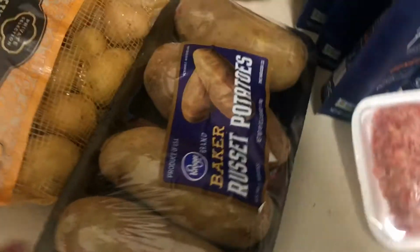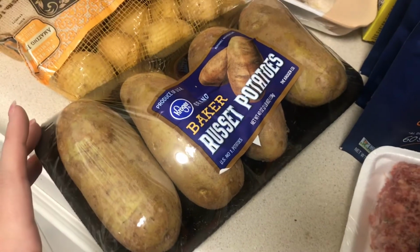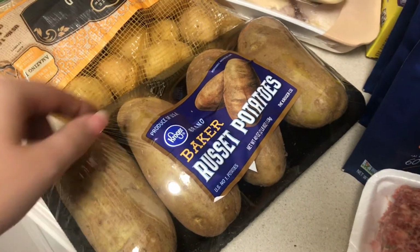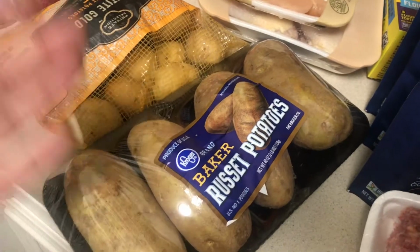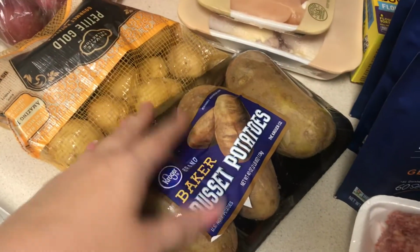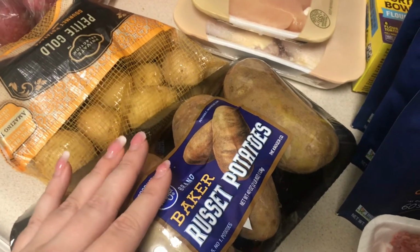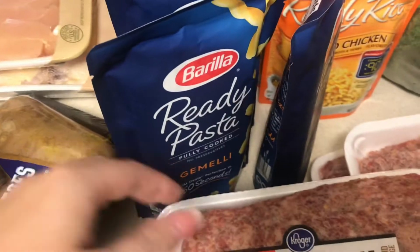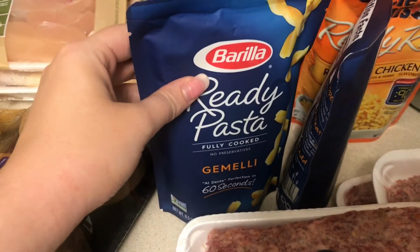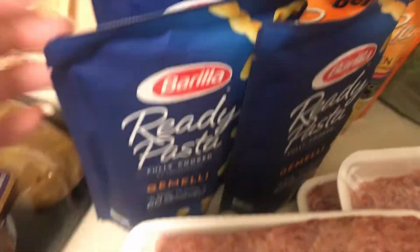Then I got a bag of russet, or I guess this is more like a container of russet potatoes instead of a bag. The reason I got this one is because, again, I had a coupon for it, and I already got these kinds of potatoes, and I got some other carbs, so I'm trying to minimize how many potatoes I actually have. But moving on to more carbs, I got 4 of these Barilla Ready pastas. These are amazing for when I need a quick fix for school or after work or anything like that.